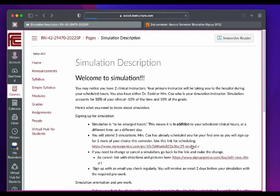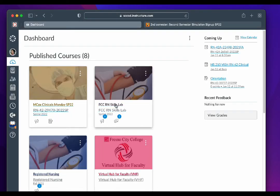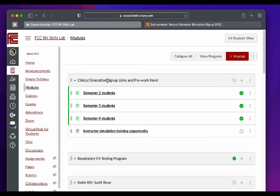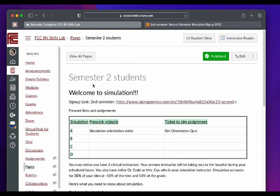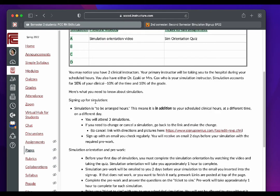I have to leave the student view, excuse me. So I'm going to go into the RN Skills Lab site, where everything else is, modules, clinical simulation sign-up links, and pre-work here. So if you're a second semester student, you will see the sign-up link, pre-work and assignments, some information about simulation, things that we already go over in this video, but in case you want it written.